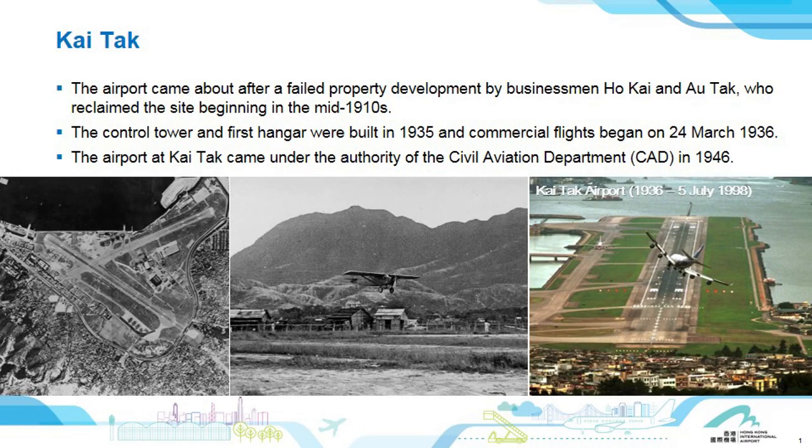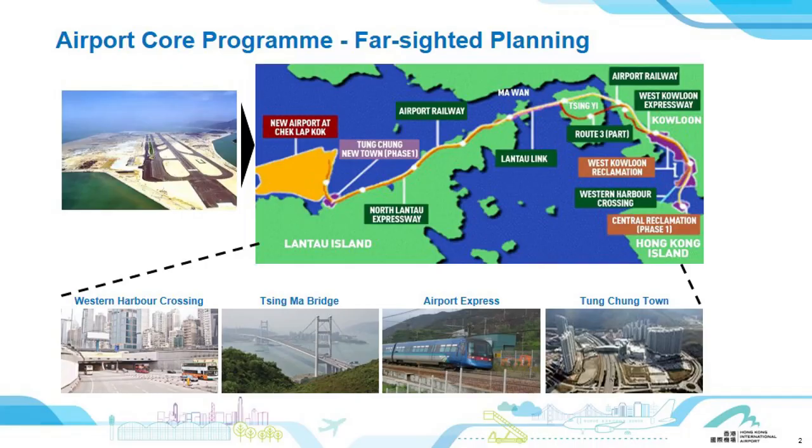Now, the story of Hong Kong aviation starts with Kai Tak. From its humble beginnings, it developed as an airport with a dramatic runway approach and space-challenged facilities, but nevertheless became a much-loved airport in Hong Kong, something that the Hong Kong people really took to their hearts.